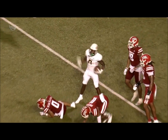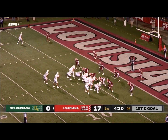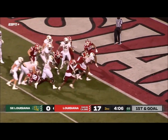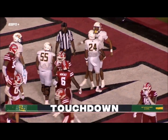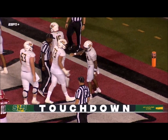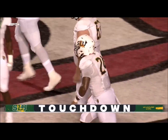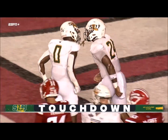Yeah, Johnson making some good reads, going through all of his progressions. Not putting it right on the money, but it's right at the 5-yard line. And Washington gets the call, and he's going to power his way all the way into the end zone. Touchdown Lions. Caleb Anderson was trying to make the stop, but Washington was not to be denied. A 5-yard score, and the Lions are on the board with 4:04 left in the third period.